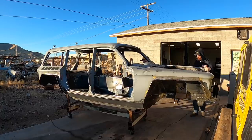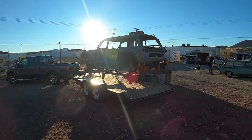We're going to push it out of here, load it on a trailer, and haul it to the sandblaster. They're going to go into the bottom, through the engine bay, and through the floor pan, and then to Big Mike's. They said if they can't fit us in today, then it'll be Thursday, which will put us even further behind. So I've got my fingers crossed, just hoping we can make it.